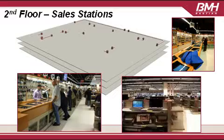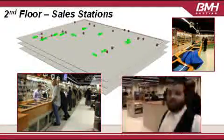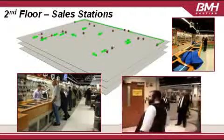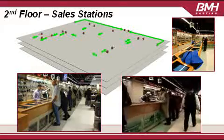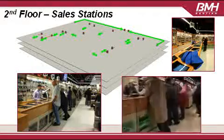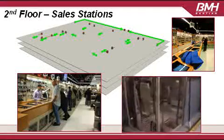Similar to the first floor, the second floor has both single stations in the sales floor and multiple stations behind counters. The second floor counters have over 50 sales stations, and the bulk of the system's volume flows through the continuous vertical lifts to these counters. On a busy weekend, every one of these stations will be busy.